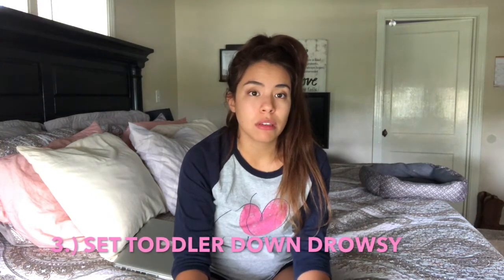So the third point is set them down drowsy. The thought behind that is if they're already drowsy, it teaches them self-soothing. If you were to put your baby down completely knocked out asleep, and then they wake up, they'll probably wake up startled because they didn't have to self-soothe to begin with.